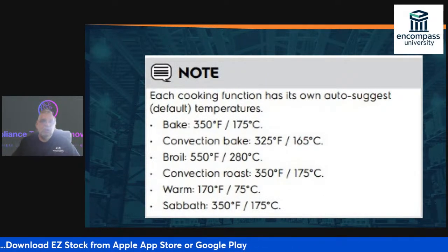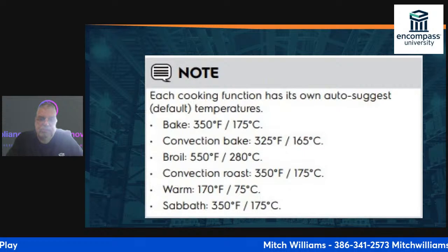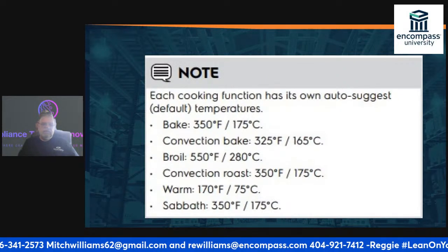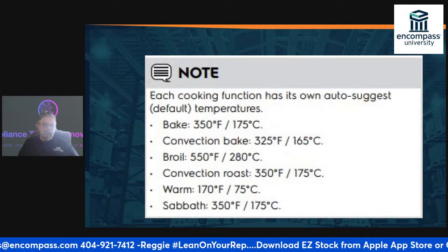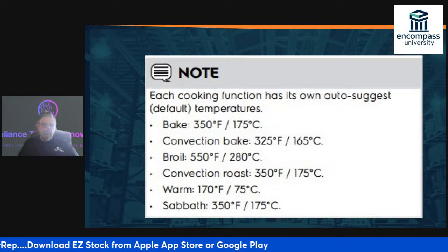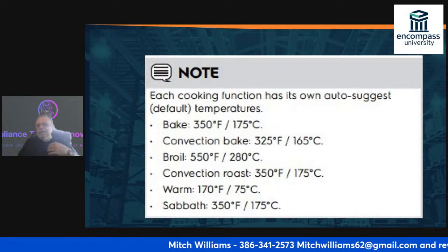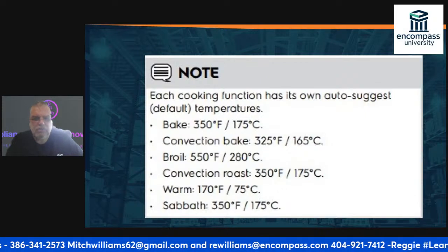Okay. So each cooking function has its own auto set temperatures. Just remember that if I'm going to be using the bake function, that's auto set at 350 degrees. If I'm going to use the convection bake, that's at 325 degrees. If I'm using the auto, okay. The broil 550, convection roast 350, warm 170. The Sabbath mode is 350 degrees, and that's on almost any Sabbath mode range.